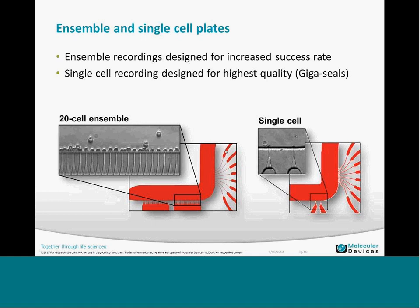So as we said, ensemble plates will give you a higher success rate and provide the highest level of consistency because of inherent averaging. With the ensemble plates, you have 20 holes per trap, so you have the ability of controlling 20 cells at one time on a trap. These are all controlled by one electrode, so the current is actually added. And ensemble plates are most appropriate for screening type applications.